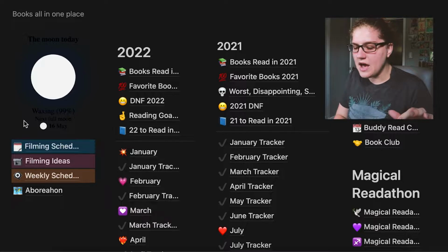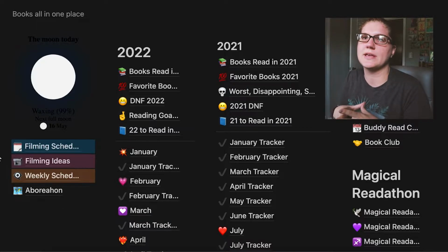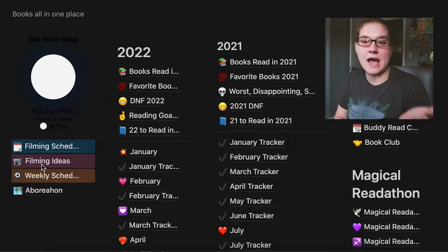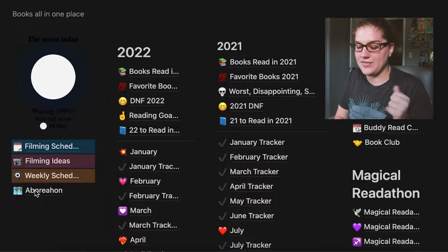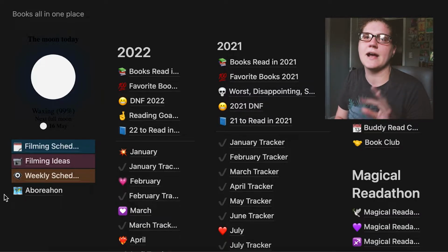Underneath the moon tracker, I have a filming schedule, which I will not be showing you. We will be just going into my more bookish related stuff. And then I have filming ideas, weekly schedule, and then there's a tab right here called Abortion. So that is where I plan and track all of my readathons that I host for my book club.